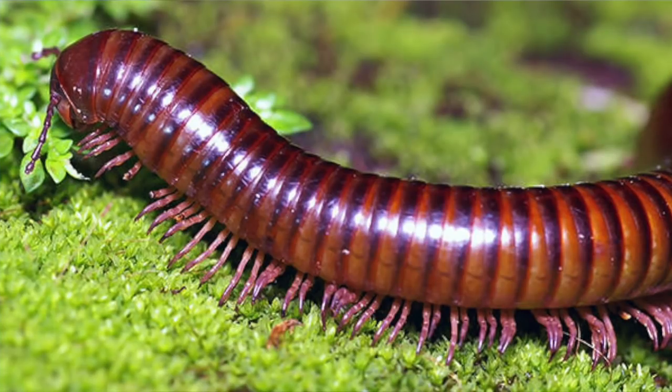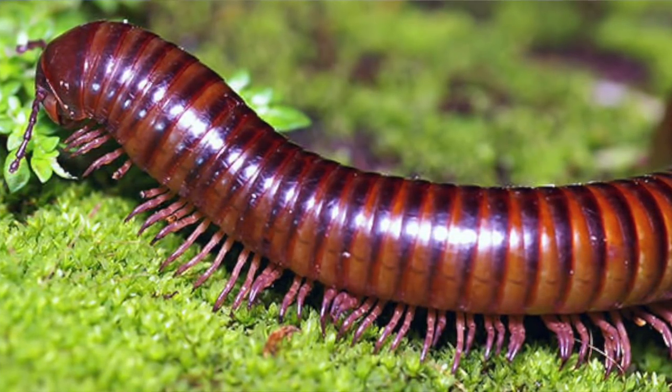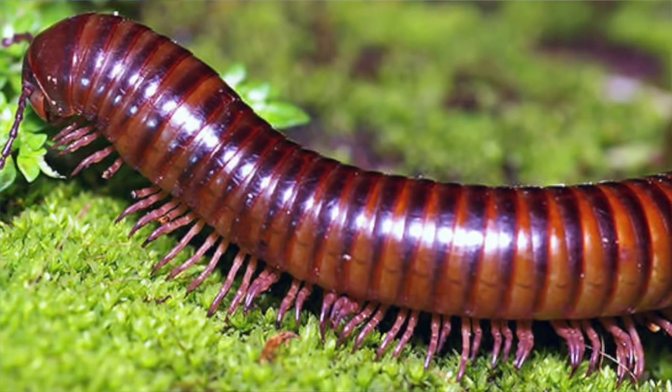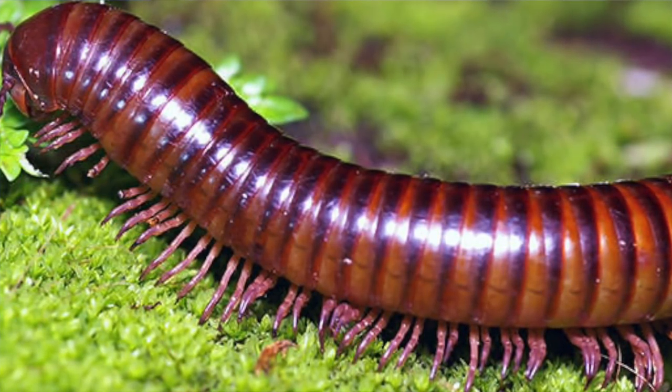Or take, for example, a millipede, a true arthropod with two pairs of legs in each metamer. Metamerism is a common strategy for building larger, more complex body plans. Insert more segments, each pretty much the same as the other, and you get bigger and longer without having to invent anything new.